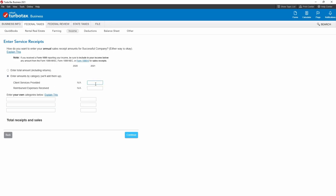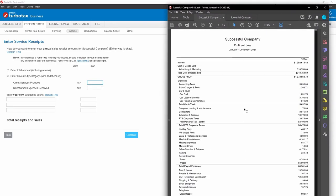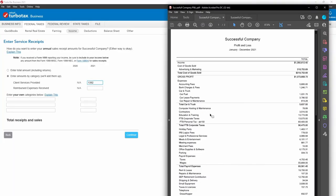Client service provided. So on my P&L, let's put it right here. I take it out of my income. It's 1,039,000. This is a fake profit and loss, so don't think I make $1 million doing this.